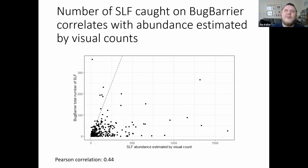Another thing we were interested in, beyond just saying whether the traps agree with our visual count for yes or no, are there lanternflies there, is seeing if they agree in measuring the number of lanternflies there. So this is the abundance as estimated by our visual count on the x-axis, and the number that we caught in the bug barrier on that date. So there is a strong positive correlation there, a significant positive correlation, but there's a lot of noise as well.